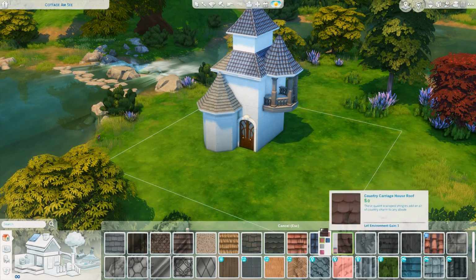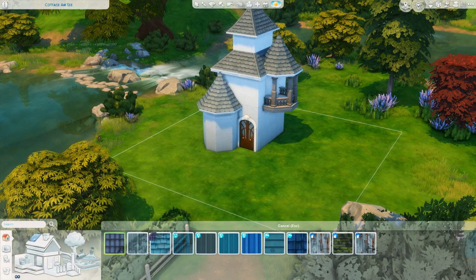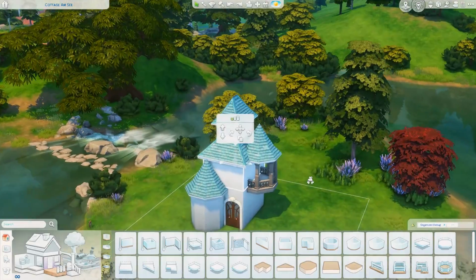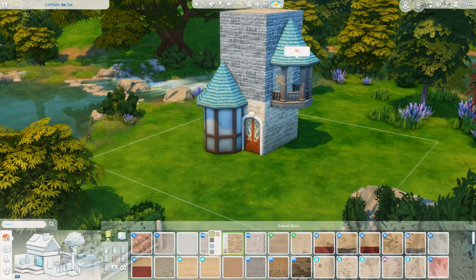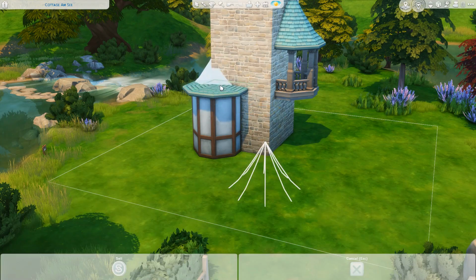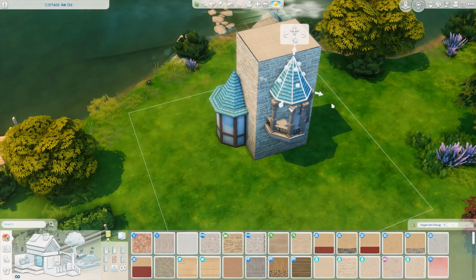This is on the Cottage Am See lot. You can see at the top of the screen, and it's a 20 by 20 lot and comes in at 72,331 simoleons. So it's not exactly cheap, but I think it looks so cute and I am so excited to share it. I've been having a blast with this the last couple of days. I could not stop building and I was smiling ear to ear on how this was coming out.